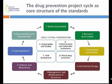In the middle of the project cycle, you'll find a few aspects that are always important. They're important at every project stage. So we've called them the cross-cutting considerations. They relate to the sustainability and funding of activities, communication within the team but also with external stakeholders, staff development and staff support, and the ethics of drug prevention. And this project cycle is really quite useful to think about prevention in a systematic way.